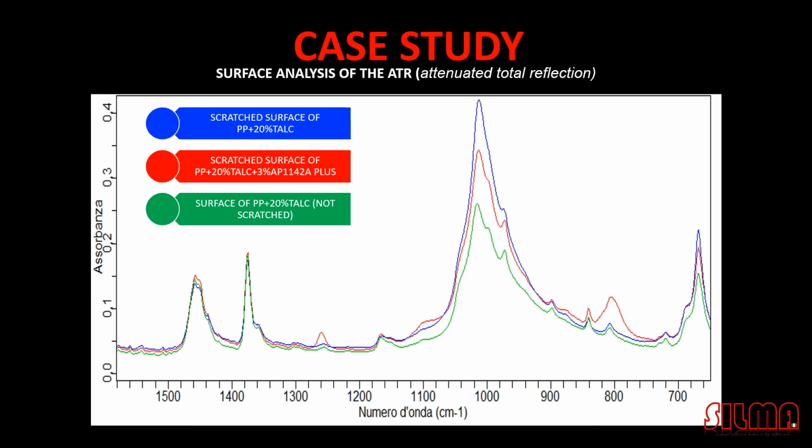On the right picture, we have the same compound tested in the same equipment, but with addition of 3% of AP1142A+. This is clearly evident. The effect is to reduce the scratching, the removal of the surface layer of polymer on top of the specimen, with a much better visual effect in the look of the scratch.